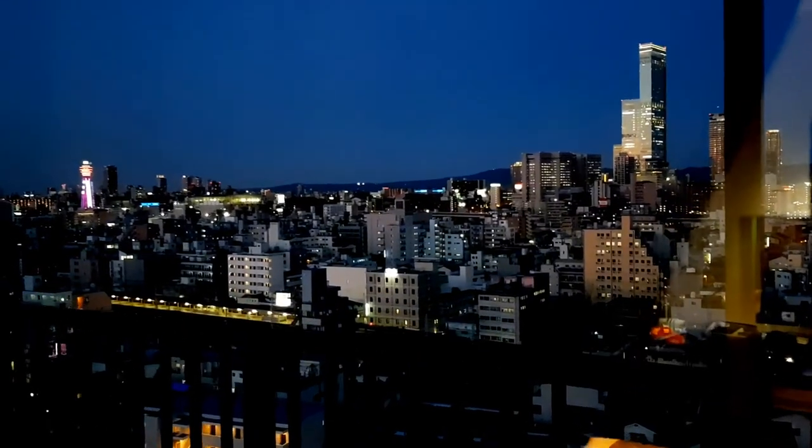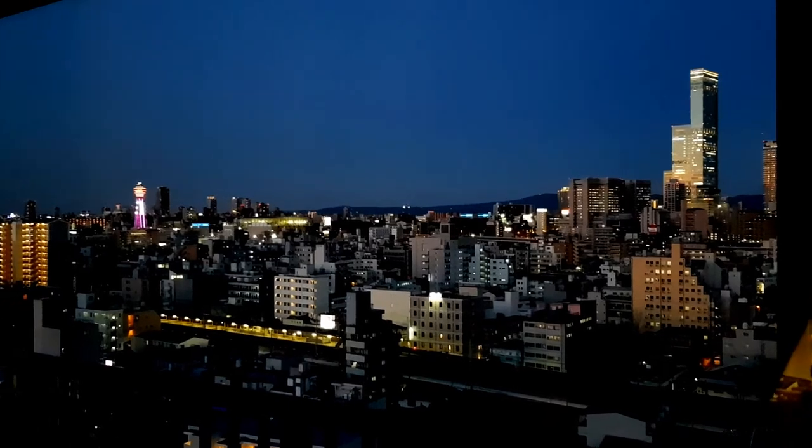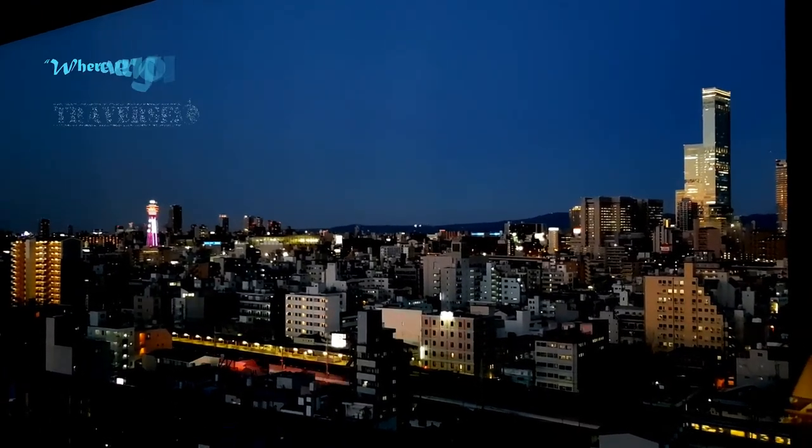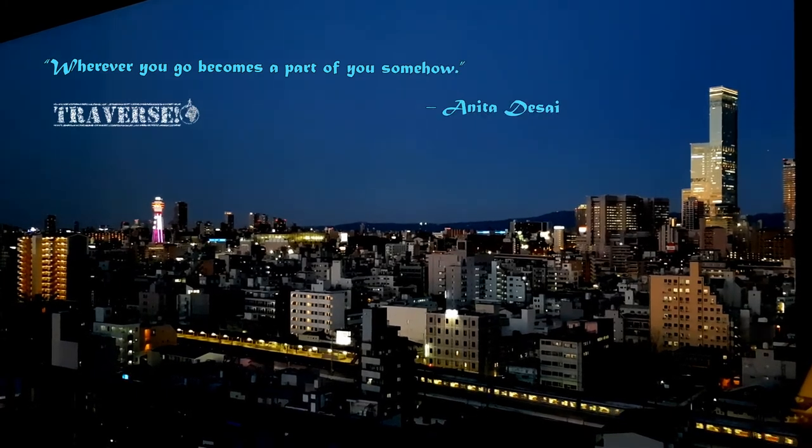So tomorrow will be my first full day in Osaka. I'm planning to drop by the Tennoji Park area, then probably we'll visit the Abeno Haruka's observation deck, which is the tallest building here in Japan.